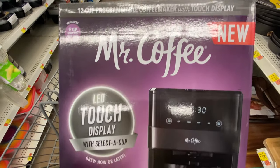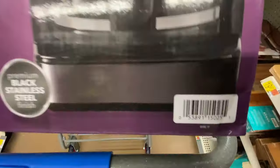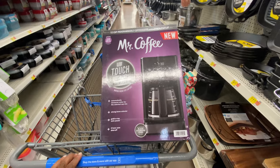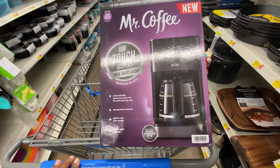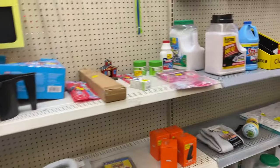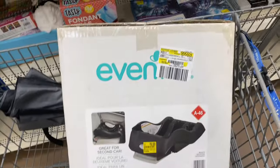We are back at the Walmart trying to find some super secret clearance or just some Walmart clearance in general. We're going to start out with some of these appliances. Make sure you remember this coffee maker because we're going to look at it again here in just a little bit. Make sure you have your phone ready so you can scan the barcodes.